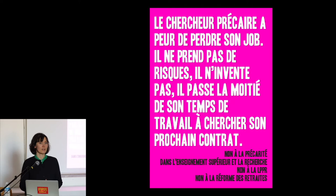This is one of the images that circulate at the moment on social networks, and it says, the precarious researcher is afraid of losing his job. He takes no risk, he doesn't invent, and he spends half of his work time looking for his next contract. That's what we don't want to happen, and I think to some extent it's already happening, and it's good to try to think of ways of doing things differently.